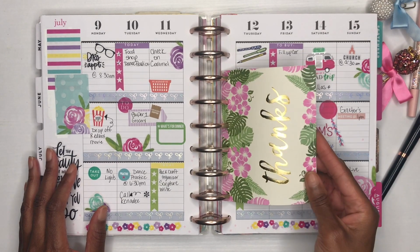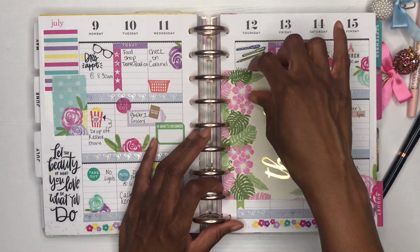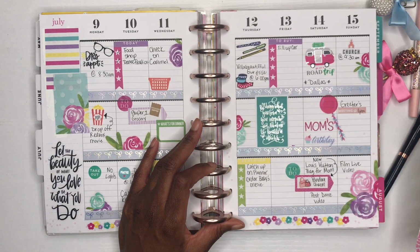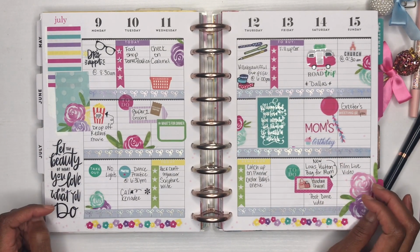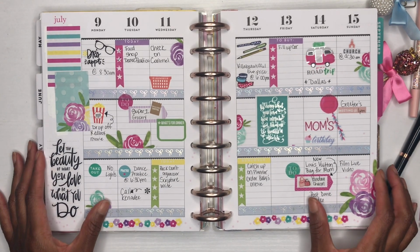Look at this little thank you card. I'm pretty sure that this is from Sassy. It is. It's really cute. Y'all, that happy planner punch. Yes. It's amazing. Thank God for it. And this spread is really cute. I love these colors. This is really pretty.